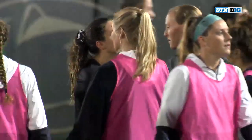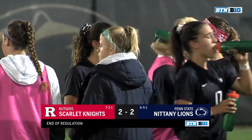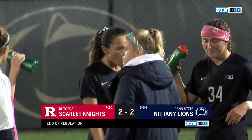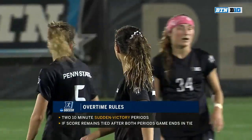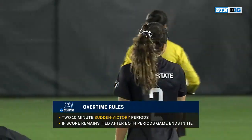We'll come back with overtime. We'll also show you all the goals. Rutgers and Penn State, 90 minutes, not enough on the Big Ten Network. 10-minute overtimes, but if you score, you win. If they play all 20 minutes and don't get a score, it goes down as a tie.